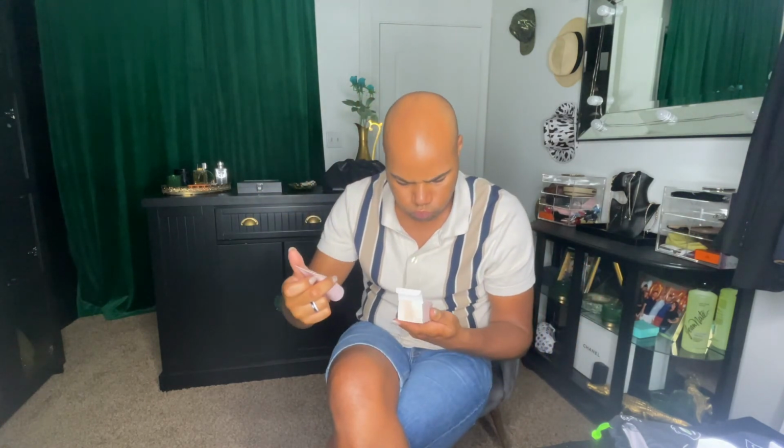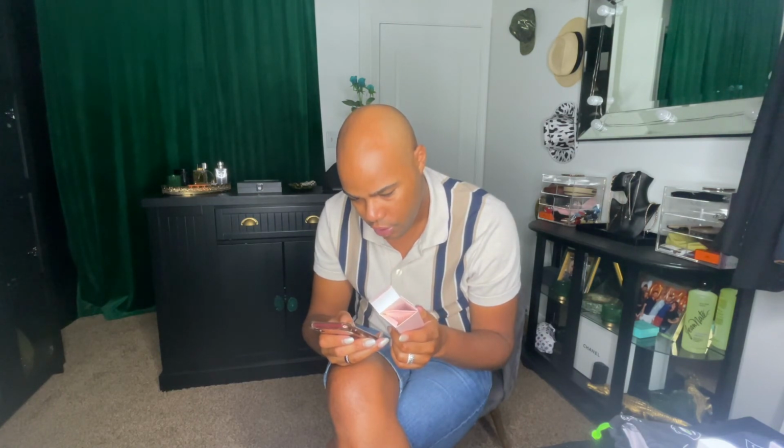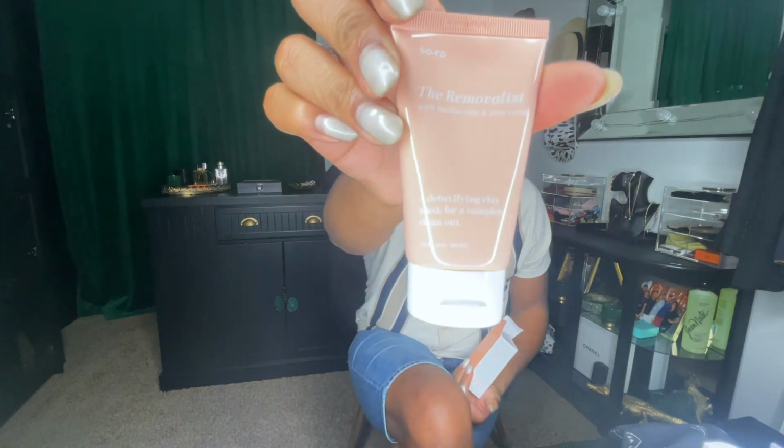Oh, hold on. Oh, $15? Yeah, they just changed their packaging. Different packaging. It's a mini. Wow. I mean, that $280 moisturizer. The go-to, the Removalist, a detoxifying clay mask for a complete clean out. Has anyone tried this brand? Never heard of it. Cute. I like the color.